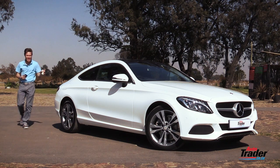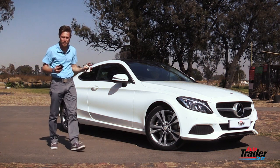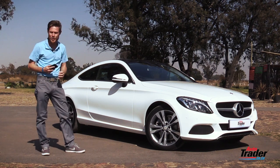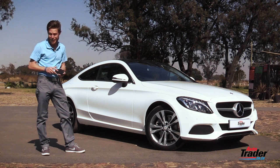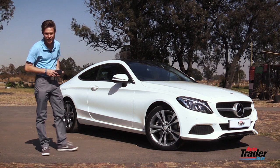If you park this next to an S-Class Coupe, you'd be hard-pressed to tell the difference between the two of them. So many of the styling cues have been carried over into this new C-Class Coupe. That's fantastic news for C-Class Coupe owners. But S-Class Coupe owners, consider your thunder stolen.